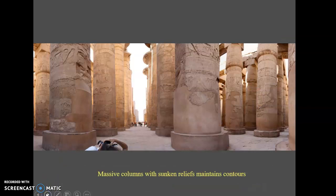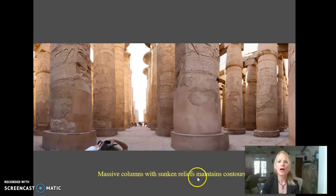Moving on here, I wanted to show you a modern photograph of the massive columns with their reliefs. Now, there's a very specific technique of sculptural relief that you find on these hypostyle columns called a sunken relief. So the sunken relief is reminiscent of when you might have gotten, as a child, a gift of Play-Doh, and you roll out the clay, and then it's fun to kind of poke different objects and make impressions in that clay. That's very much like what you find with sunken relief.